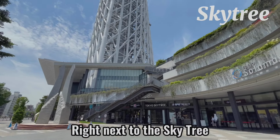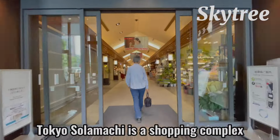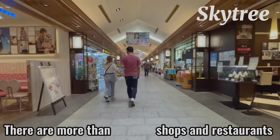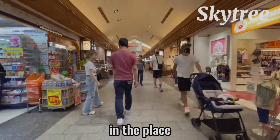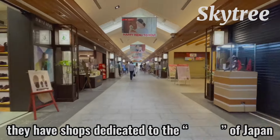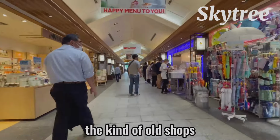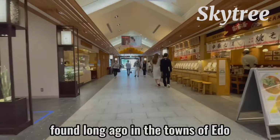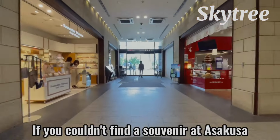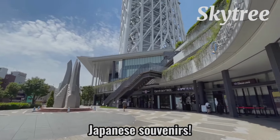Right next to the Skytree, there's a shopping mall called Soramachi. Tokyo Soramachi is a shopping complex within Tokyo Skytree. There are more than 300 shops and restaurants in the place. On the fourth floor, they have shops dedicated to the now of Japan. Columns and beams are used to resemble the kind of old shops found long ago in the town of Edo. If you couldn't find a souvenir at Asakusa, here is another place you can find wonderful Japanese souvenirs.